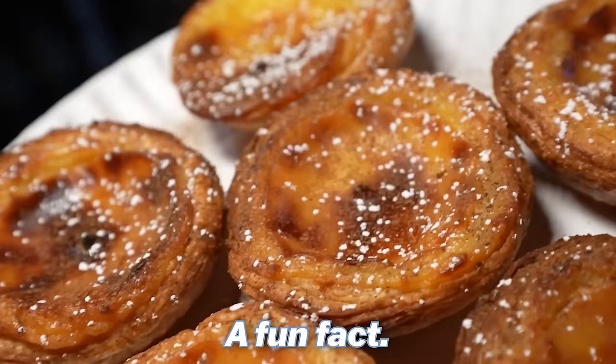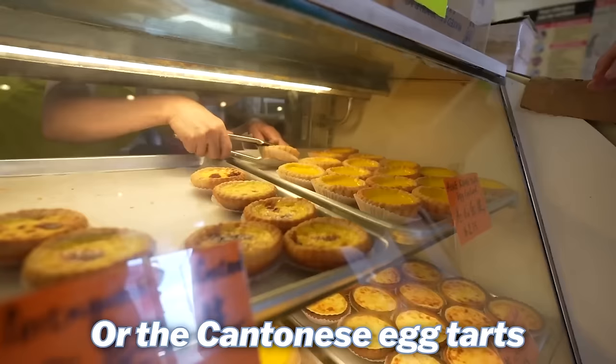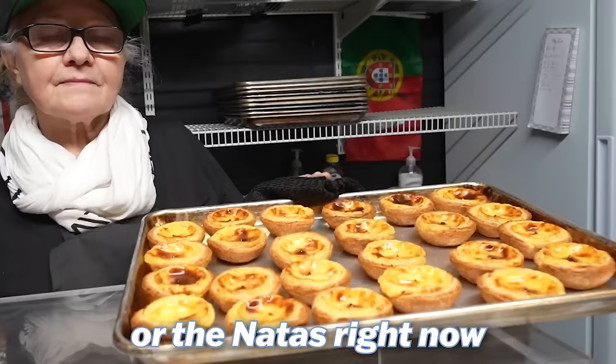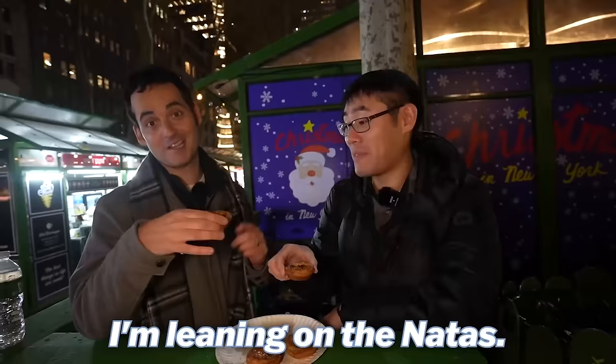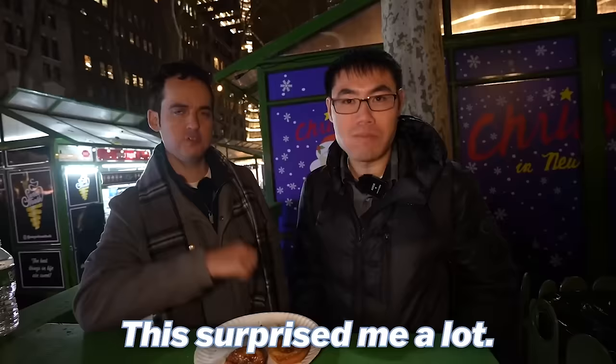A fun fact, this Portuguese pastel de nata is actually the inspiration for the Hong Kong egg tarts or the Cantonese egg tarts that you'll see in dim sum. I don't know, I'm actually struggling to think what I like better, the Portuguese Hong Kong style egg tarts or the natas. Right now, I'm leaning on the natas, I don't know. This one, I'm leaning on the OG. I think the OG is better, man. There's something about this crust and the cream in here. This surprised me a lot. I didn't know what to expect.